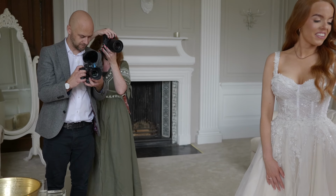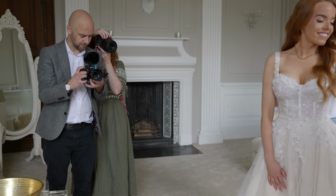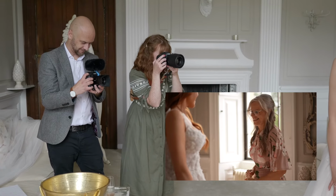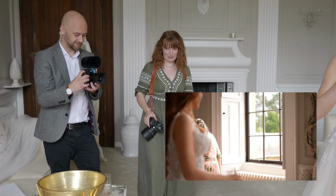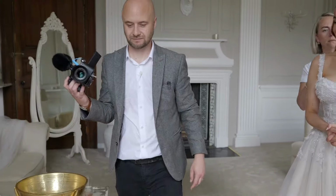This part of the day is always very fast paced, and I'm always conscious that I'll get in the way of the photographer, so I mentioned to them beforehand that if they ever need me to move, just to let me know, because I don't want to be blocking their shots and I can easily work around them to get what I need, especially as I shoot a lot tighter than the photographer generally would.